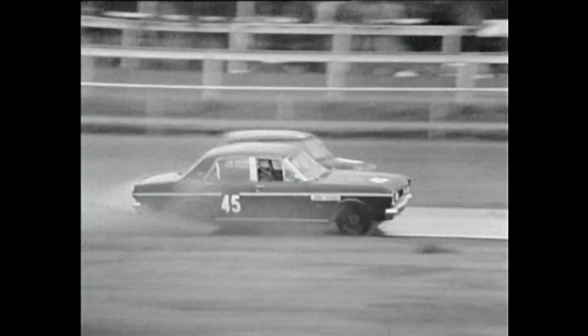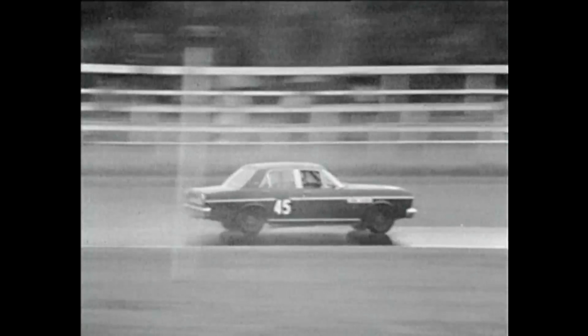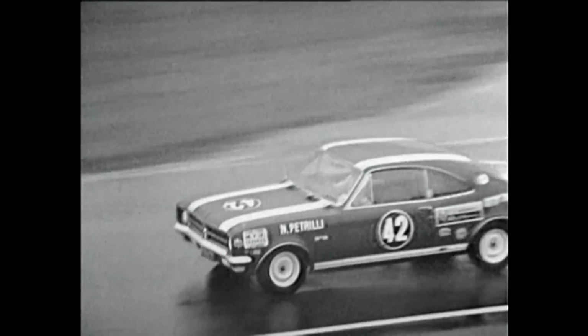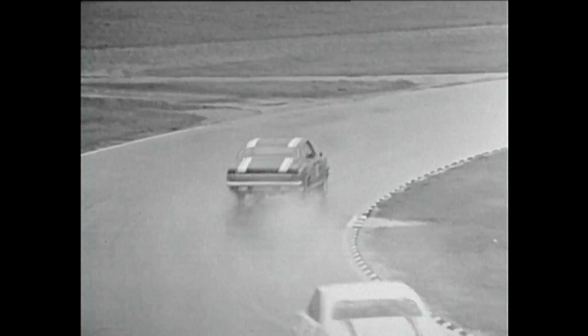He's dropped back, 44, moving Fred Gibson through. Gibson has gone past, and a couple of Minis there. Here's the race for second. Car 42 in second place is Nick Petrelli, and moving up is car 41. That's the end of lap 4, six laps to go.